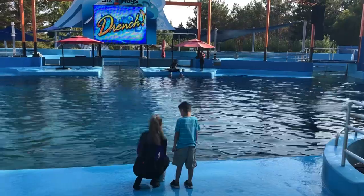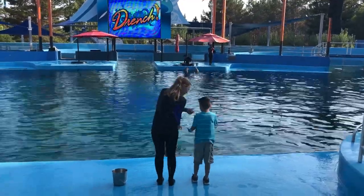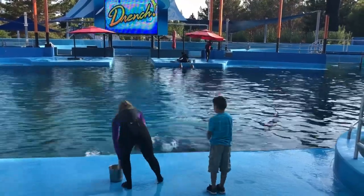Fun dolphin goodbye for you all. So everyone help me out. Put two hands out in front of you flat with your palms facing up. And roll your hands over. And then wave goodbye to Merlin.